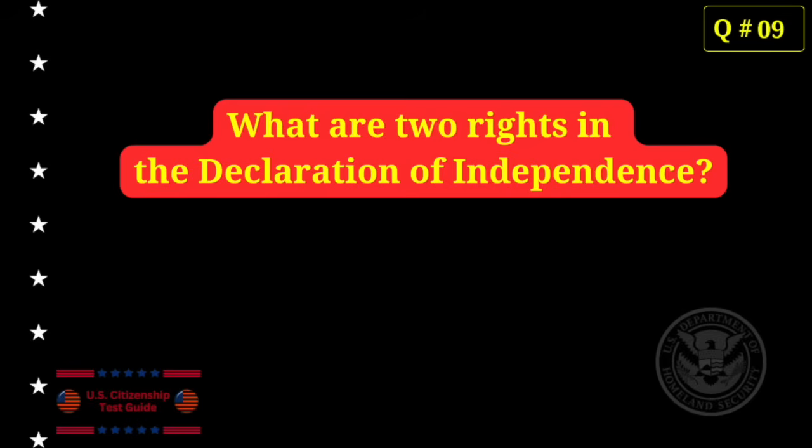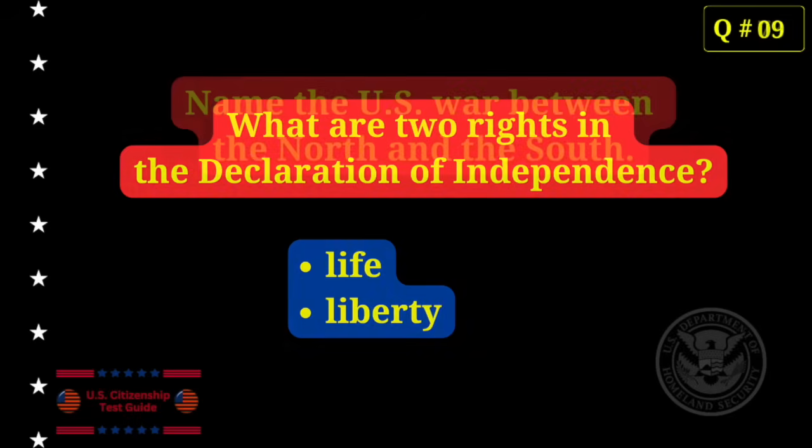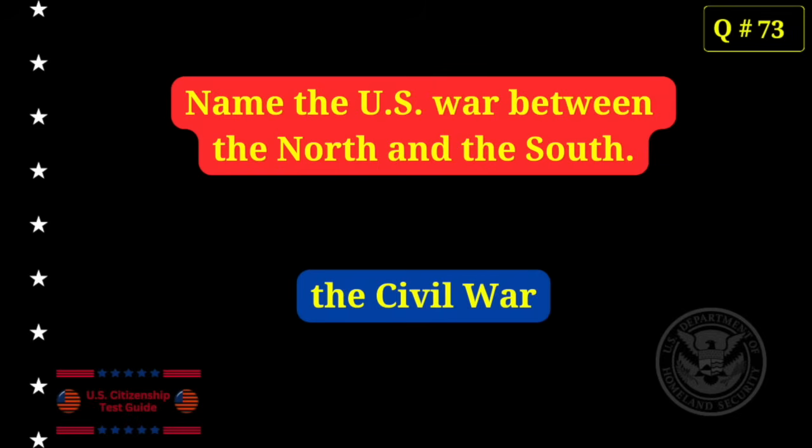What are two rights in the Declaration of Independence? Life, liberty. Name the U.S. war between the North and the South. The Civil War.